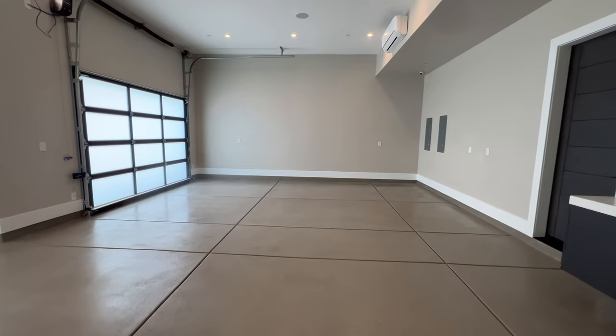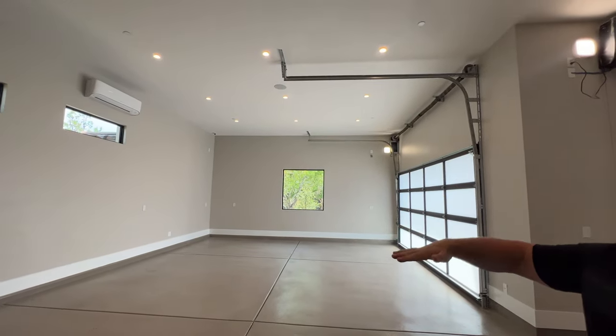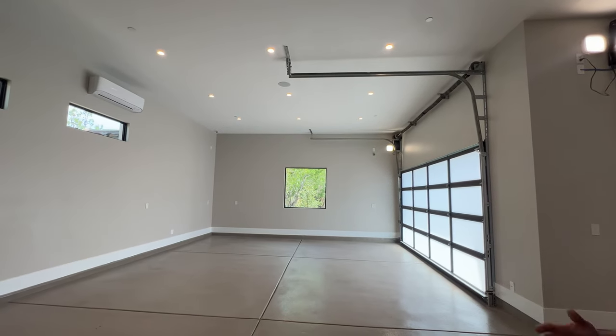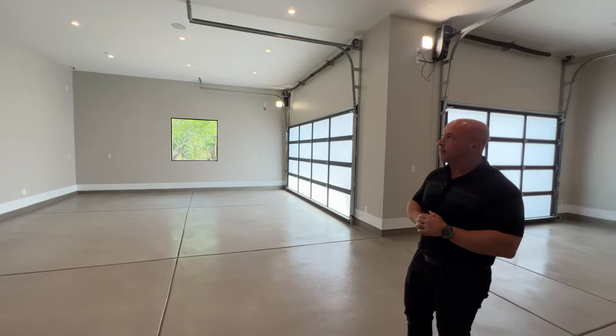Also, again, as I had mentioned, your ceiling heights, right? So you've got plenty of ceiling height in here if you wanted to add lifts to be able to raise your cars up. I think you could actually probably fit another three or four cars in here, just based off of the height and the space that you have in here.